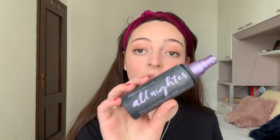The absolute last step is the setting spray. I use the Urban Decay All Nighter setting spray. What I do, and I'm not sure if everyone does this or if it's just me, I will give it a few sprays and then I'll push my hand over my eyes and then spray, because I'm afraid that my mascara will just drool and drool. My mascara will leak.